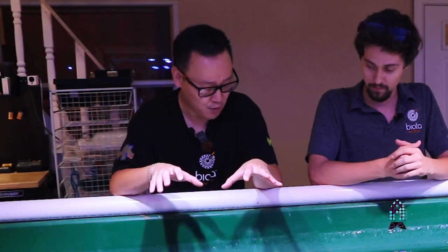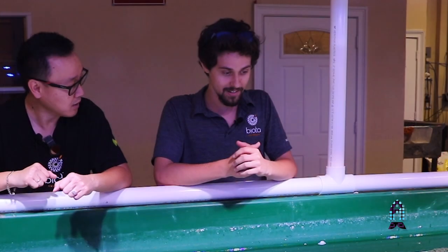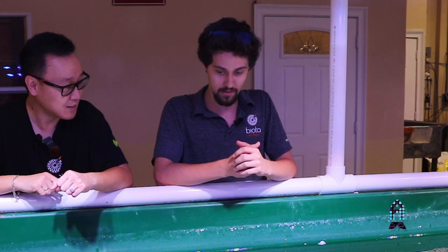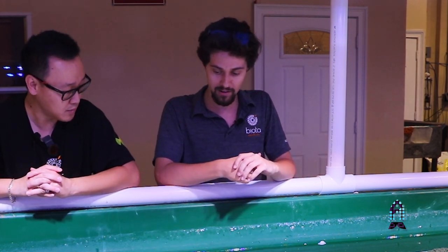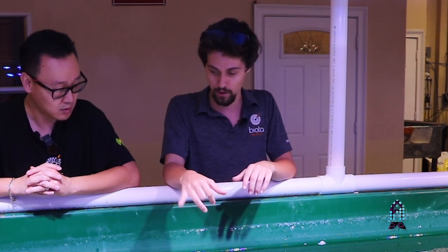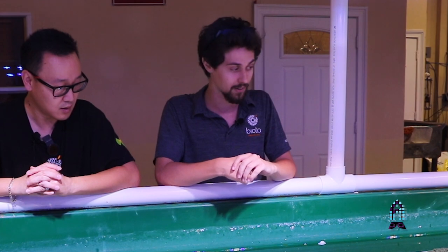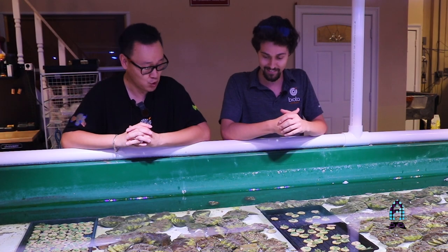Gotcha. And then how fast do they grow? Because it seems like there's a lot of big ones over here. Yeah, it's actually super quick. We've had these specific ones quarantining at our facility for about a month now, and you could already see on some of them there are some growth rings. You can see some new growth, some really bright white growth. And they suck out calcium and alkalinity like it's their job. Really?